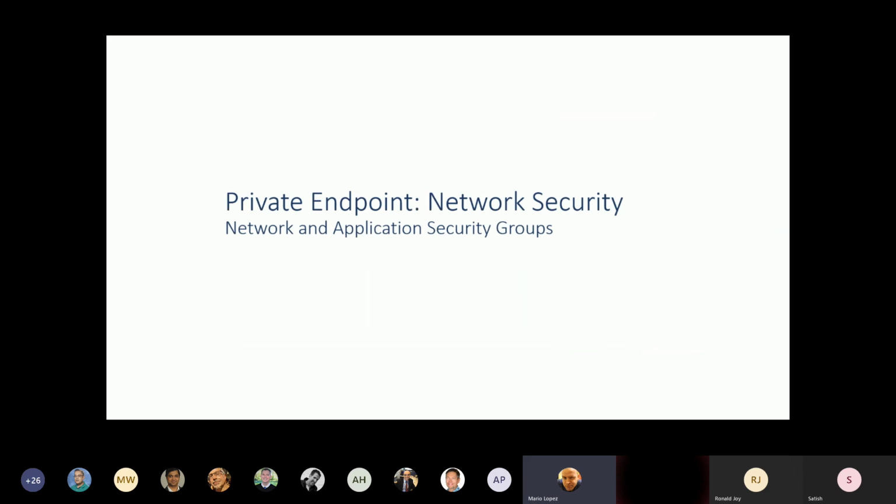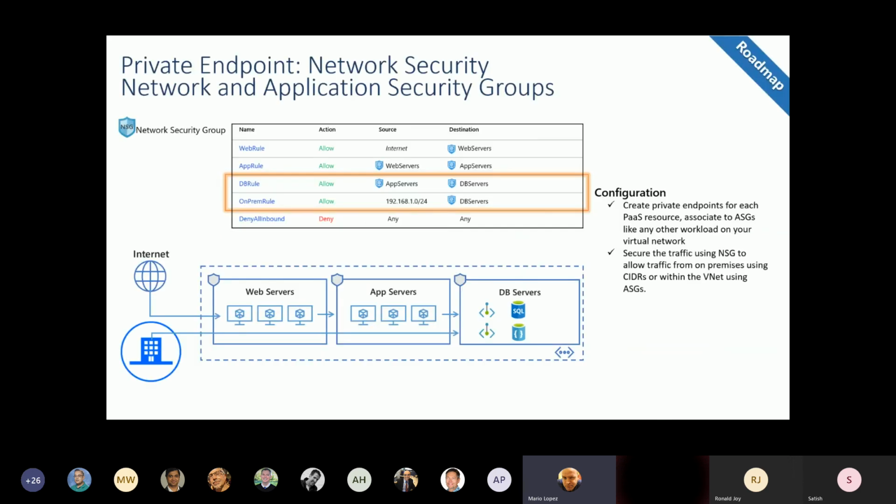Now, again, like I explained before, we have in the roadmap the support for NSGs and ASGs in private endpoints, which will give you the security model for your access controls to your PaaS resources. If you're able to mix them into the same subnet, then you'll be able to control the traffic and specify the rules, maybe based on another group of applications described by an ASG, or maybe CIDR ranges with the IP range that you know is coming from your on-premises. You'll basically be able to restrict the traffic.